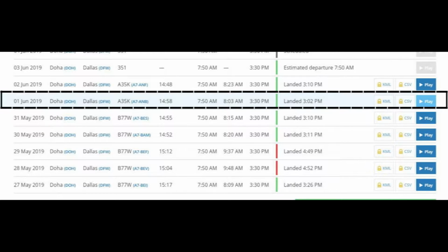Here's the information of the flight. So it was Qatar Airways, or QR729, from Doha to Dallas Fort Worth. Takeoff was at 8:03 their time, whatever it is, and then the landing was 3:02 Central, or 15:02 military.